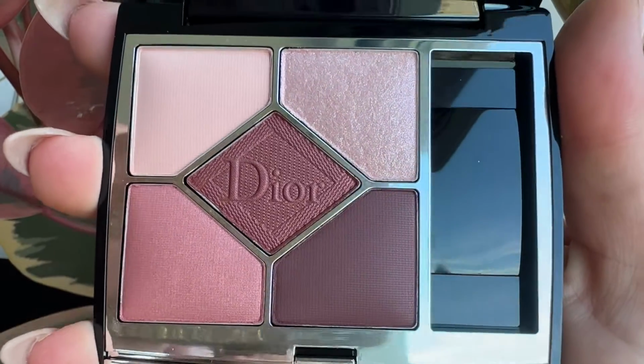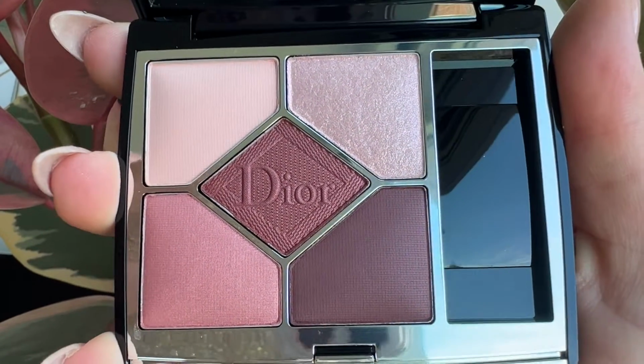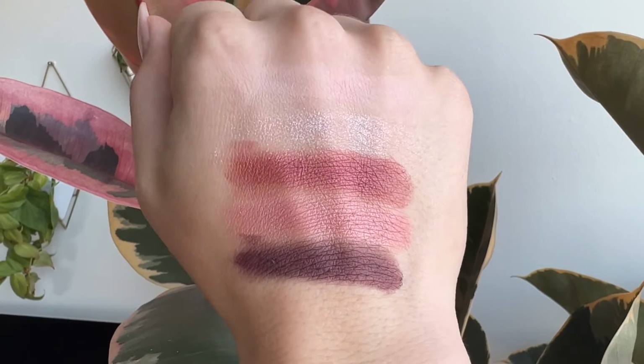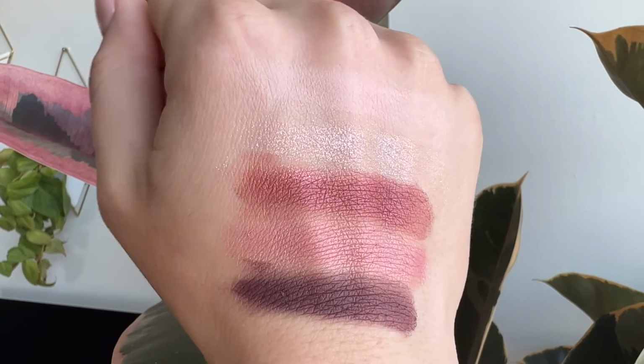It looks a lot darker, richer. I don't want to say it's a deep palette, but I think there's a nice variation of tones here. I will show you guys the daylight swatches that I took of this. You have a nice mixture of finishes here. You've got two mattes, two satins, and then that beautiful hint of sparkle from the pink topper shade.